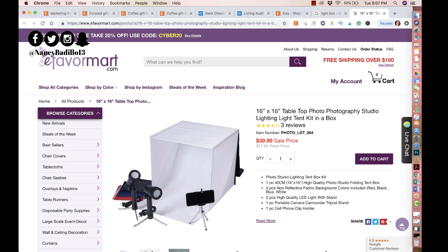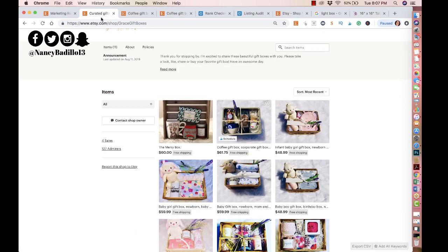There are no shadows, there are no all these different colors, and you'll be amazed how beautiful your photos turn out to be. And you don't even need a camera. The majority of the time I take my pictures just from my iPhone and they come out beautiful. So I recommend doing something like this to showcase your item a little bit better, in my opinion.